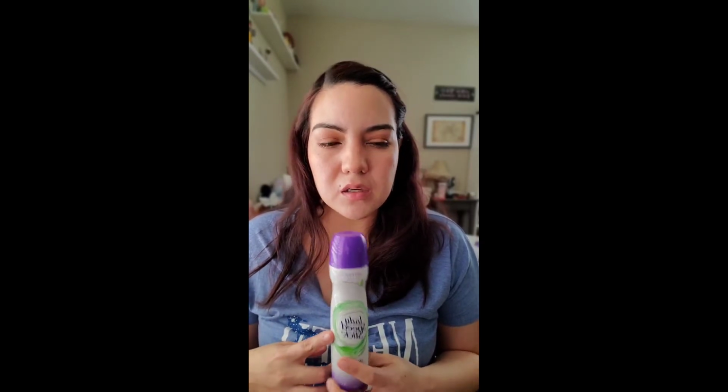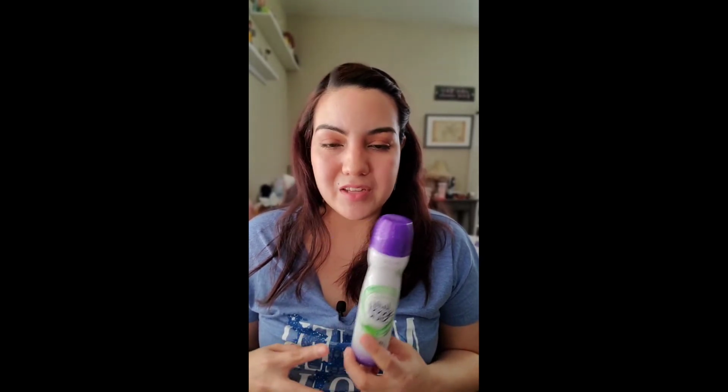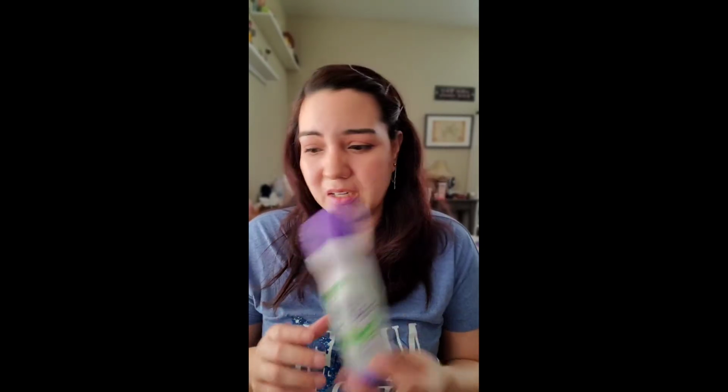I think from what I remember, it left a white cast. I think that's why I didn't like it. But I think the smell too. I'm very sensitive to smell, so I might like a smell at the beginning, but towards the end I end up hating it. If I don't remember how I liked it, it wasn't that good. So I'm not repurchasing this either. Ooh, I feel like I'm rejecting everything.